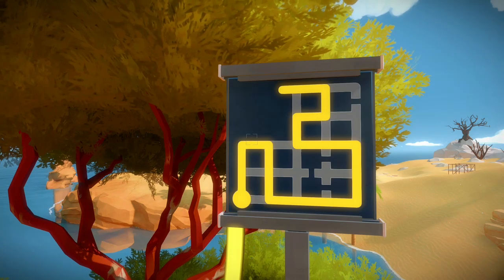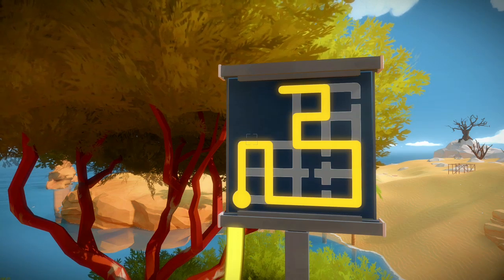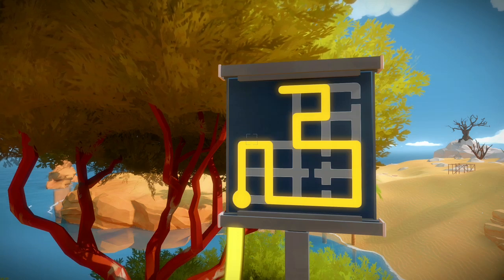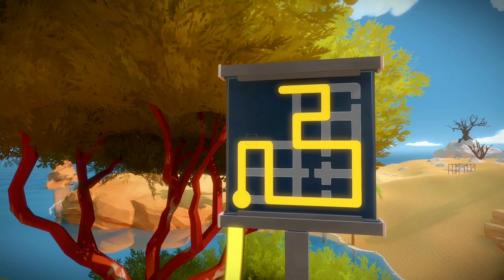Point, line, square, cube. You're missing 3. Okay, you were thinking of dimensions. I'll kind of think of dimensions, but anyway, up. Right. Down.